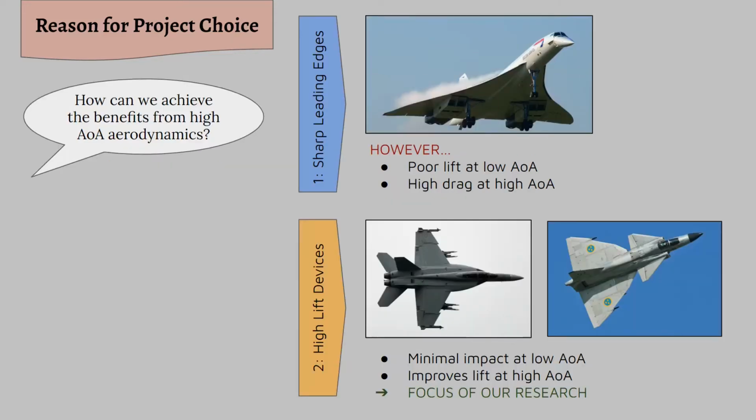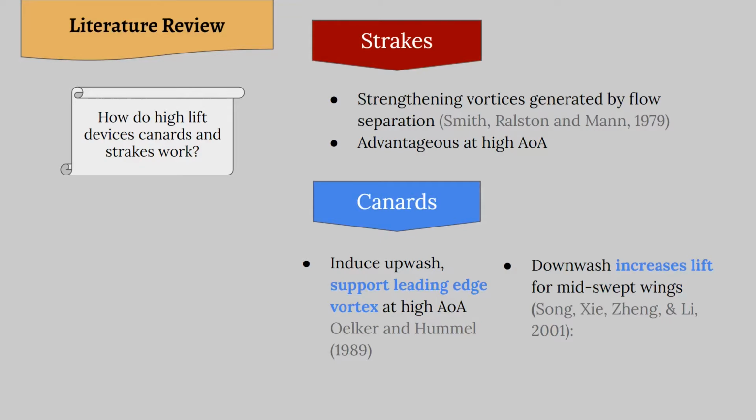High AOA aerodynamics can be exploited either with wings of sharp leading edges or high lift devices. However, sharp leading edges have poor aspect ratio, resulting in poor lift drag ratio. High lift devices, however, are much more effective, causing them to be the focus of our research. To meaningfully contribute to the field, we first need to understand how canards and strakes work.